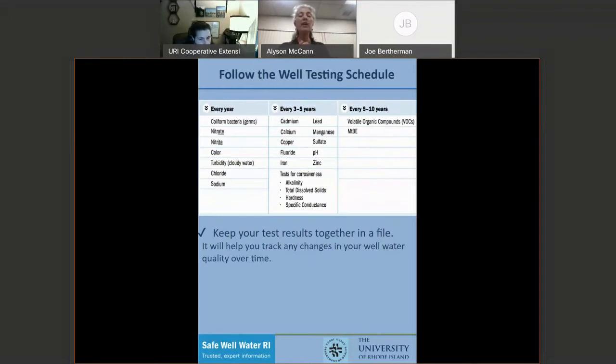Every 3 to 5 years, the Department of Health suggests testing things that are components of plumbing, the corrosivity of the water. Items like pH, alkalinity, and total dissolved solids can cause the water to be corrosive, which can then have an effect on our plumbing. Depending on the type of metal our plumbing is made out of, that could impact the level of those metals in our water.